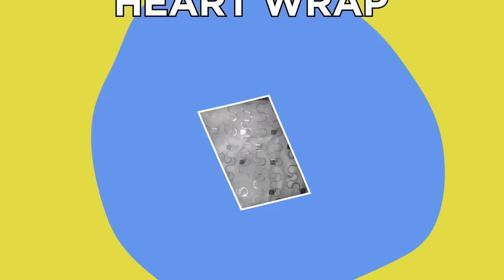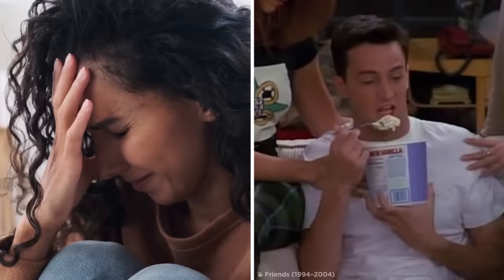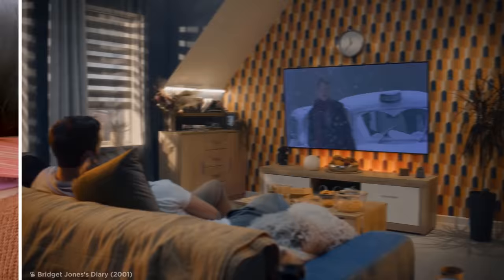Heart wrap. If someone tells me they have a broken heart, I immediately prescribe them with a tub of chocolate ice cream, a Hugh Grant rom-com, and a hug. However, if you're suffering from a genuine heart condition, you're definitely better off going to see a licensed medical professional.